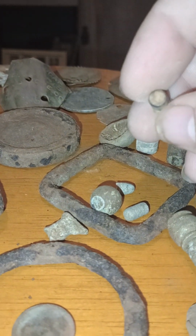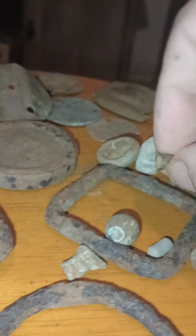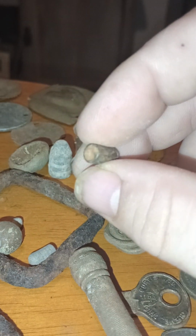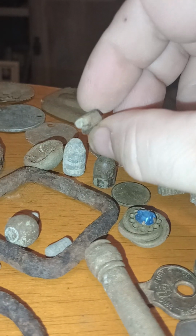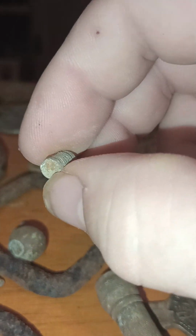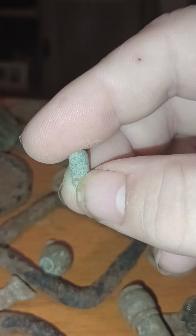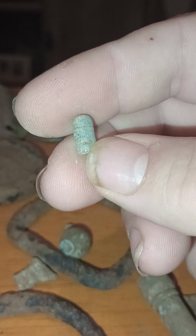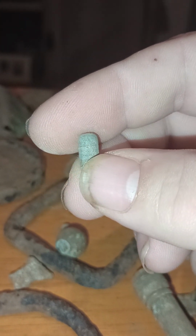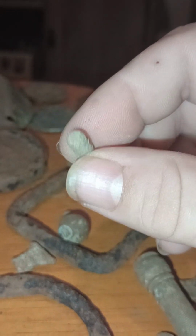Then we got something that's just a tiny bit bigger than a 22. Yep. This is just a tiny bit bigger than a 22 shell, and it hit something extremely hard. Pretty cool. And this one here is an extremely old looking 22. It's got a few lines around it, and it's got little indentions inside the lines all the way around. It's got a flat tip on it, blended off.